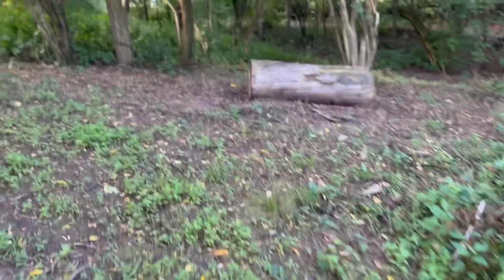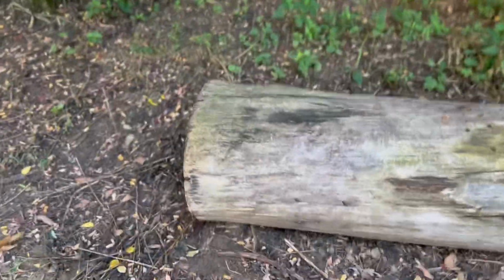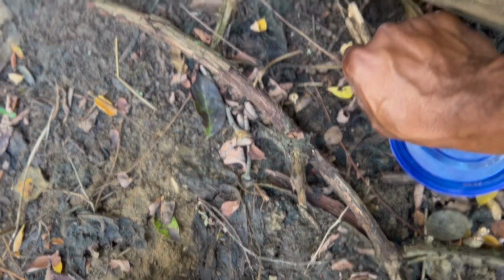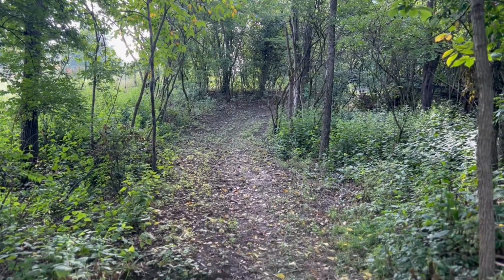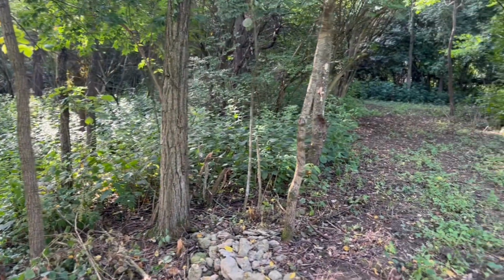Okay, so this time, we're gonna put it up a little higher. We're gonna put it up on a log and make her have to do a little different kind of work than she's normally used to for it. I dropped one on the ground, don't wanna distract her with that one. So we'll put it up there and then we'll call her again. She better come running faster than last time. Coming through the woods. Don't know what made her come that way.